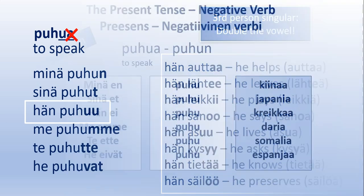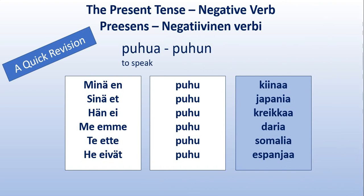Next, let's talk about negative sentences. This is a quick revision from the previous lesson. To make a negative sentence, you need to know the I form, the first person singular form. For example, puhun is I speak. So you take this form and you take away the last letter altogether, and you are left with puhu. You are left with the form that you will use in each person to create a negative sentence.